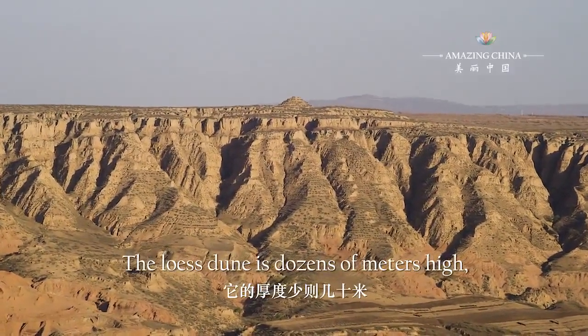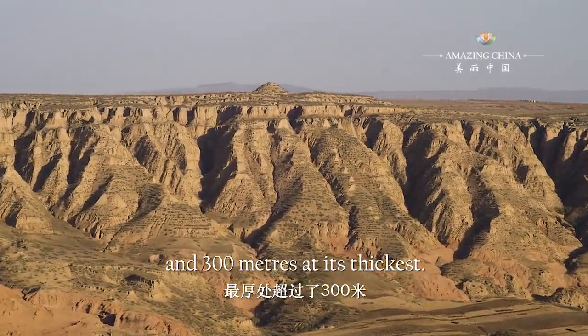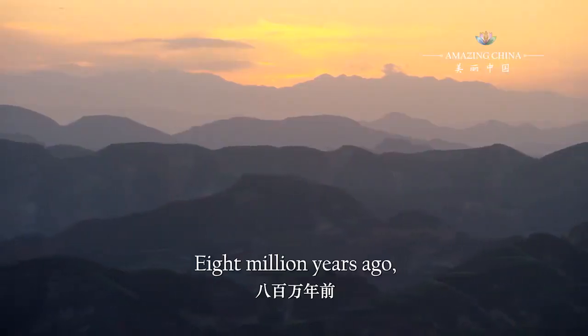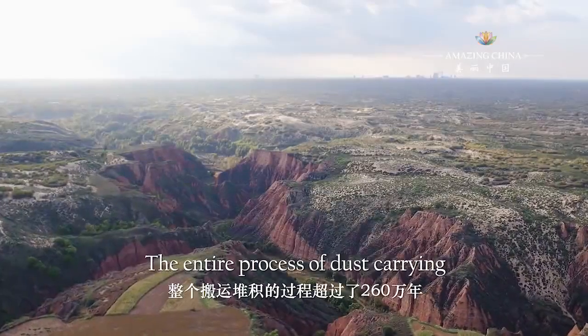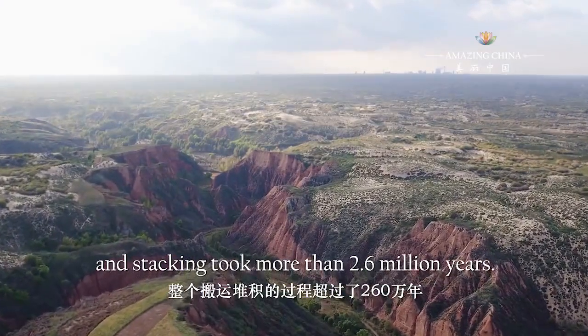The lowest dune is dozens of meters high and 300 meters at its thickest. 8 million years ago, super strong winds blew sand and dust here. The entire process of dust carrying and stacking took more than 2.6 million years.